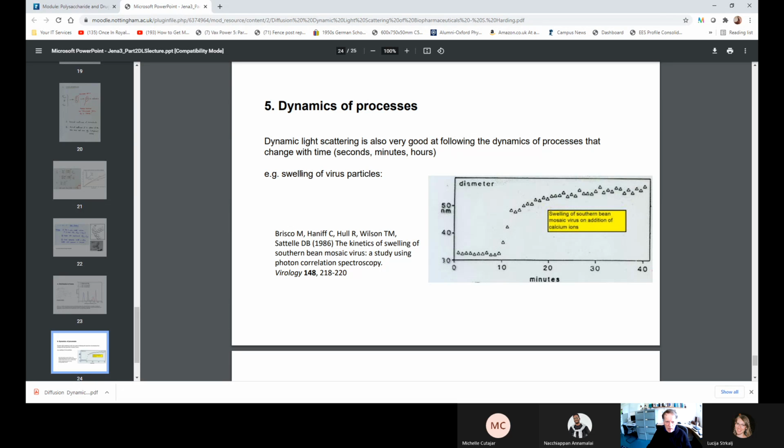So not all viruses are nasty. Of course, if you're a plant, it's not very nice, but for us it's quite harmless. This is actually Dave Sattell's data from this book here. Dave Sattell is one of the co-authors on the light scattering book. Looking at the swelling of southern bean mosaic virus with time after addition of calcium ions. You can see it starts off at 30 nanometers diameter, and then 10 minutes in, it suddenly starts to expand. So that's an example of using the technique for looking at dynamics of processes.